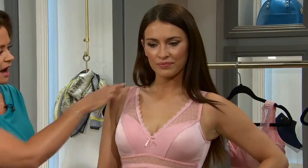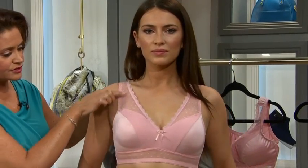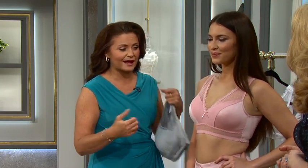Don't you feel, Anastasia, you've got a lot of support in this one? For something that doesn't have any underwiring in it, I like the fact that you have this wider strap that distributes the weight. You've got this beautiful mesh detail with a lovely sort of polka dot effect, so it looks pretty. And as I said, it's got that real nod to 1940s glamour, that gorgeous look you see in swimsuits, and you're seeing it a lot with underwear.